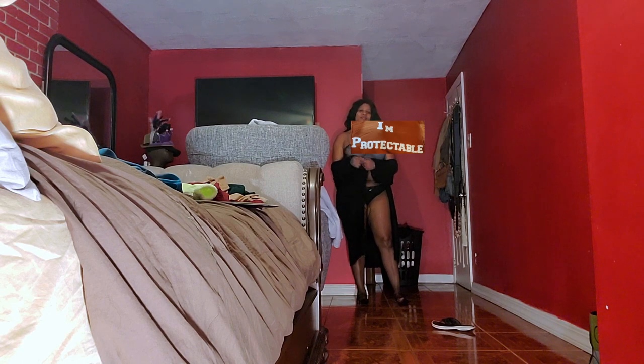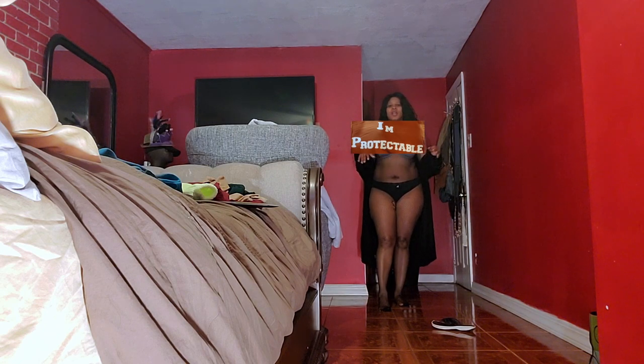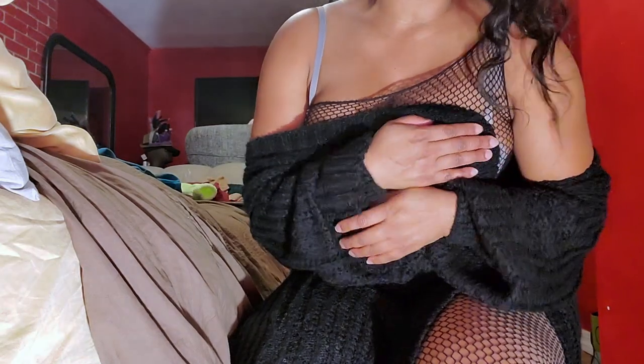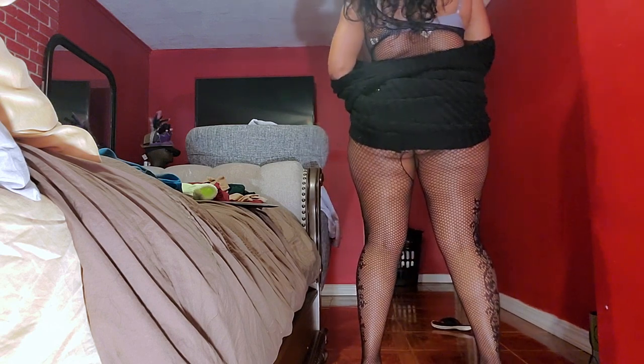But I did want to go ahead and buy one of these just to see how it looks on me. I mean, it's not bad. It's not bad. Okay. It has a single shoulder, right? It has a single shoulder. Let me show you guys the back. It has a decorative back, and it's on both sides. You guys see that? All right, so it has a decorative back.